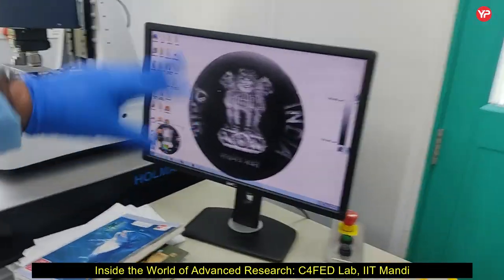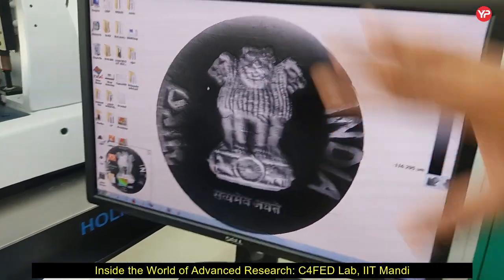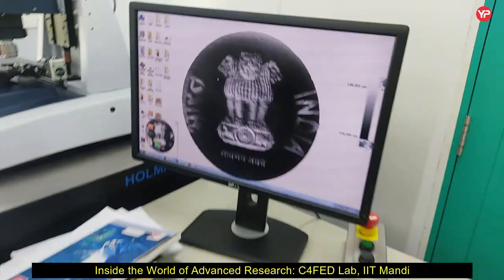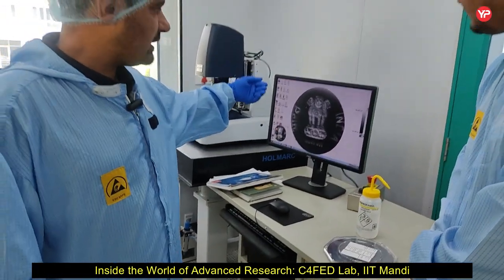We can see this is a coin we have imaged here. So this coin is imaged through this one? Yes, this coin is imaged through this one. And it is showing its height.